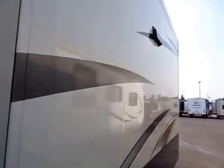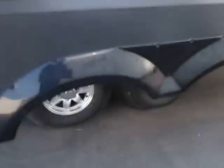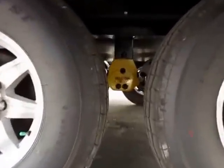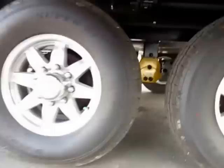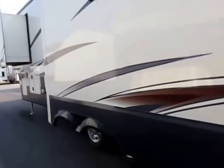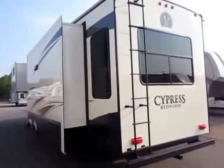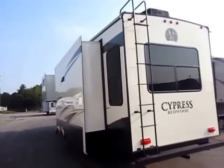Super good looking shiny skin on this. Take a look at that. You can see a reflection in here if you are so inclined. Bigger radials on beautiful aluminum wheels. If you notice this big yellow sucker between the wheels here, that is an Equal-Flex suspension. Just like the pin box is designed to help absorb those shocks and jolts going down the road, so is the suspension, far more so than a common RV suspension, essentially.